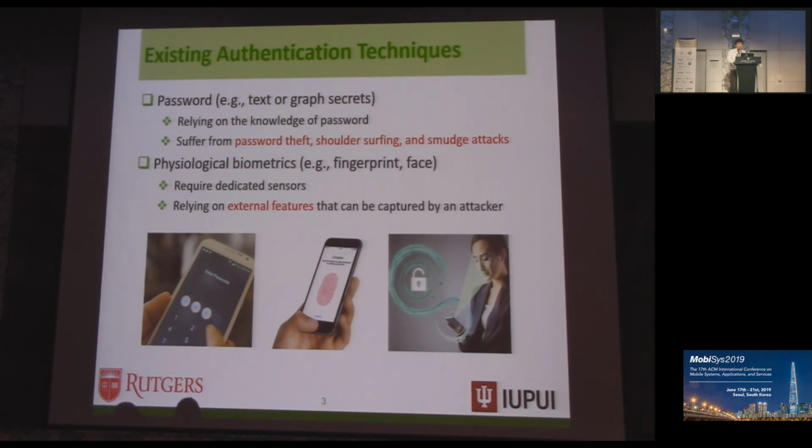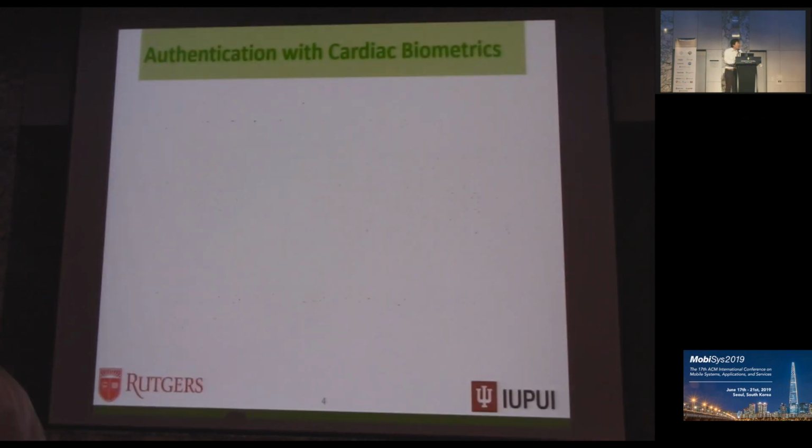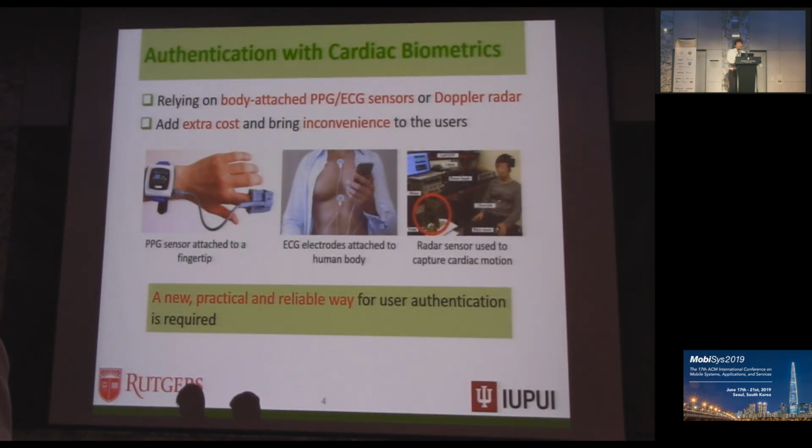these fingerprint sensors. So researchers seek alternative solutions utilizing cardiac biometrics to facilitate user verification. These solutions mainly rely on a body-attached ECG or PPG sensor, or even a Doppler radar, to extract the unique cardiac biometrics. But these solutions also have some limitations. They add some additional cost and also bring some inconvenience to mobile users. So a practical solution is urgently required.